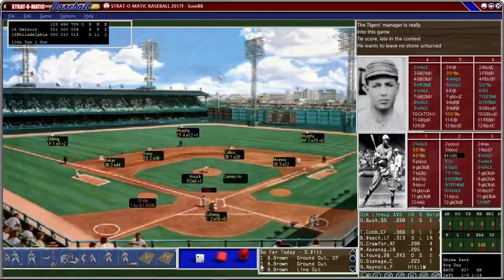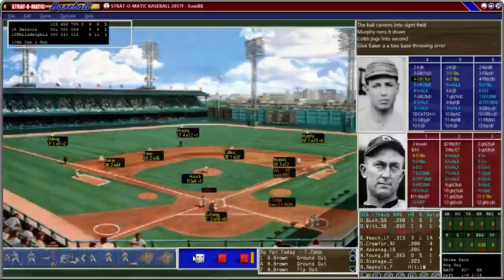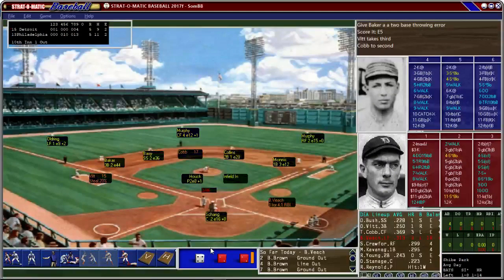Here's Vitt. 2-7. Base hit. Tigers still want to win. Come on now. Here's Ty. Ty, you got to come through big time right here. Grounder to third. Come on, Baker. Boot it. Kick it. Throw it away. No problem. Throws out. Oh, wait a minute. Oh, E5. Fit takes third. Cobb to second. Oh, yeah. Thank you. All right.